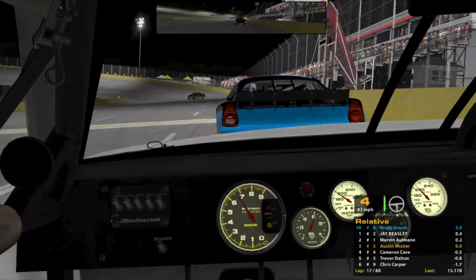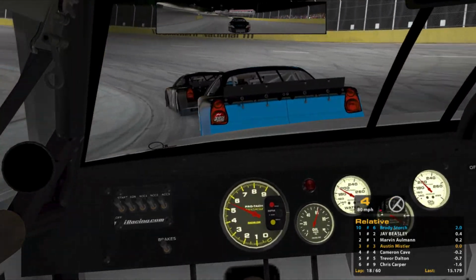2 car made a mistake there. If you make a mistake, you're probably going to go to the back of this line.